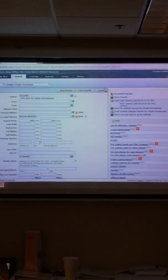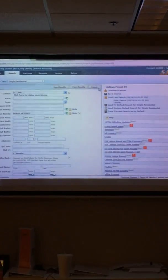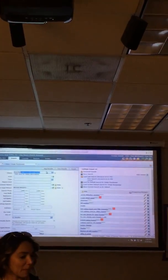Am I going too fast? Okay. I always do the count first. So we've got 19 solds in the last year. Let's do all off markets. That's going to include canceled, expired, withdrawals, you name it. There's 33, okay? I'm going to reduce that back down to just sold and pending.